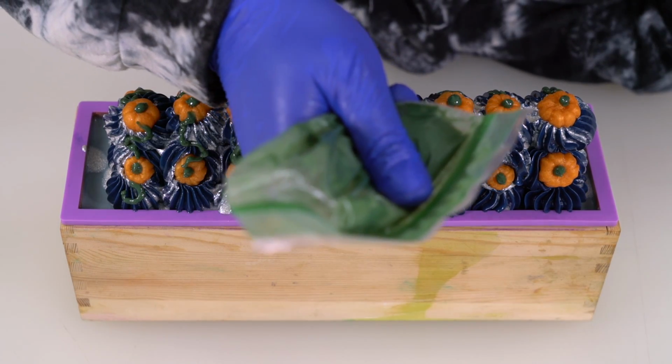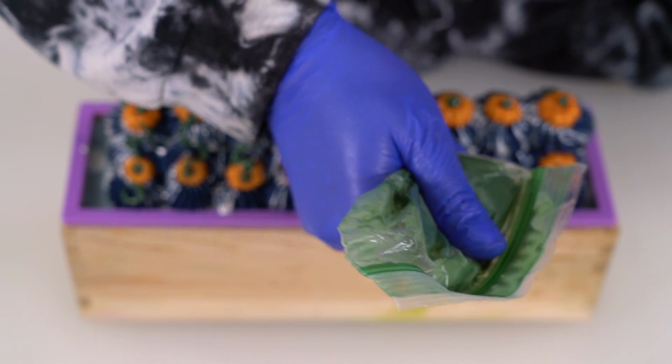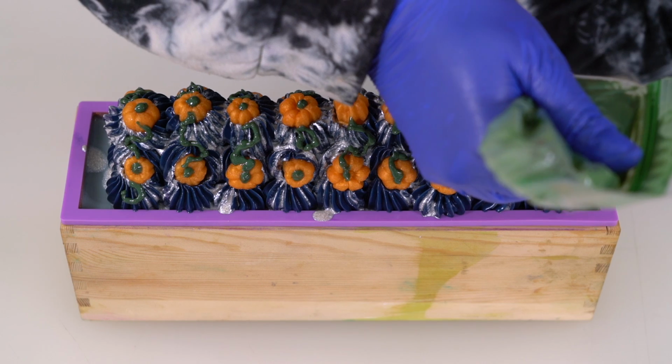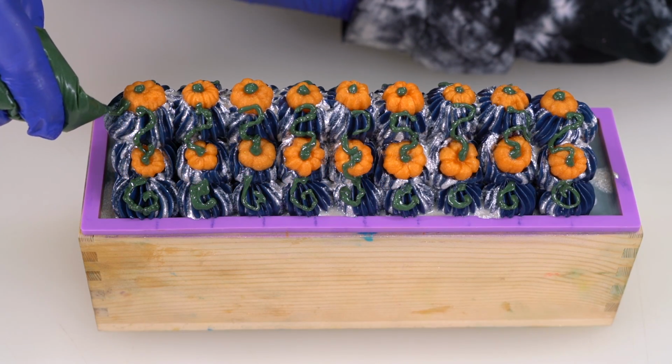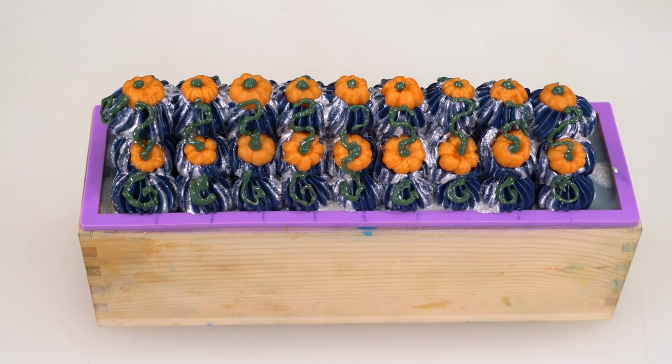I'm feeling significantly better about my prospects after putting these little vines on. I feel like that's gonna really pull the whole design together. One last little bit here on the end, and I think I might call that good.